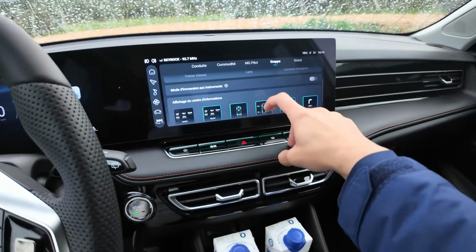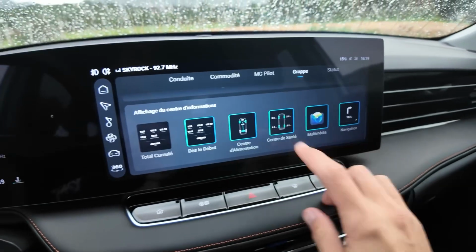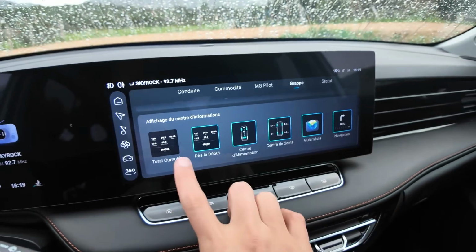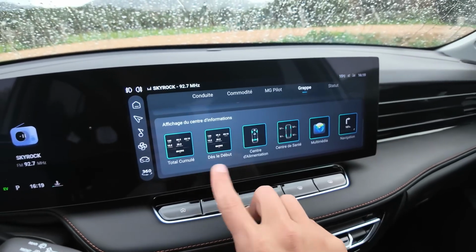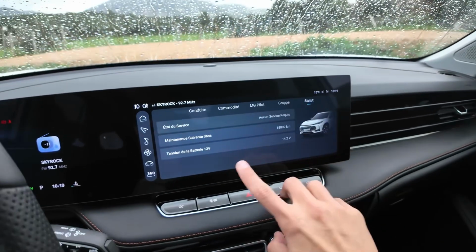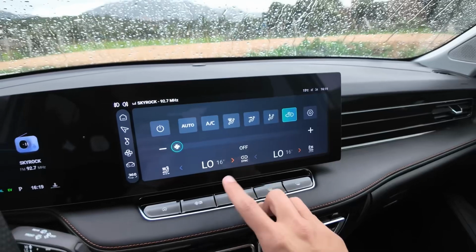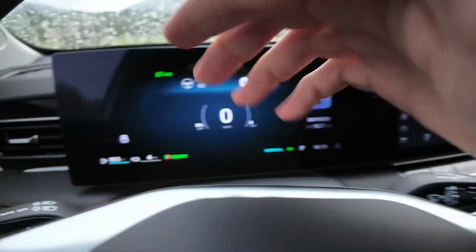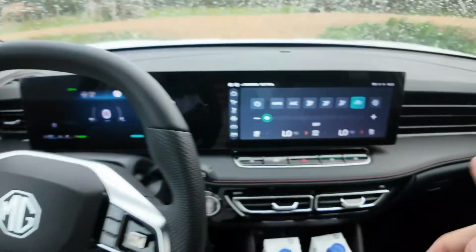Instrument immersion mode, the center displays. I can also choose what I want with the tire pressures, etc. Activating or deactivating is possible if needed. That's all accumulated from the start. Voila! The car's systems, including the air conditioning and heated seats, can be activated or deactivated based on the current status. Since I'm stopped, I have 4 kilometers of autonomy left. You can see it here to complete my electric test.